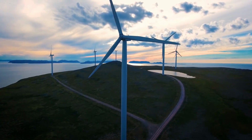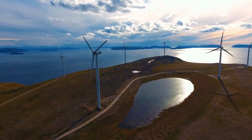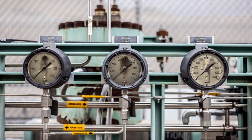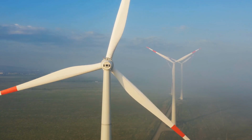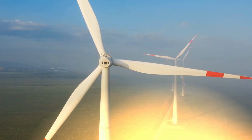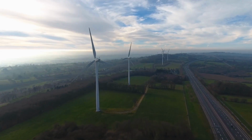However, there's a catch with green hydrogen, and it's the need for substantial upfront investment in renewable energy infrastructure to generate the required electricity for electrolysis. So, while it's incredibly eco-friendly, it's currently more challenging to scale up due to the cost associated with building and expanding renewable energy systems.